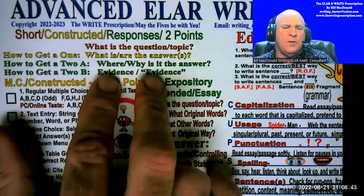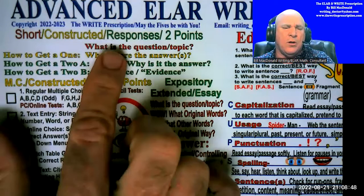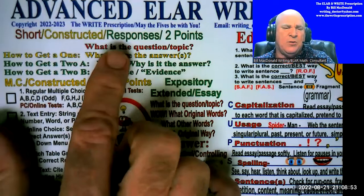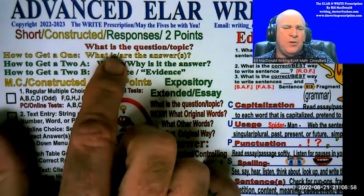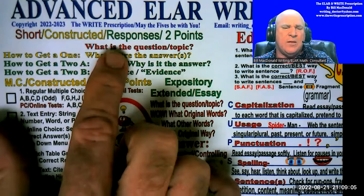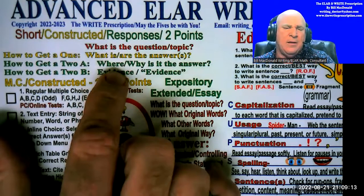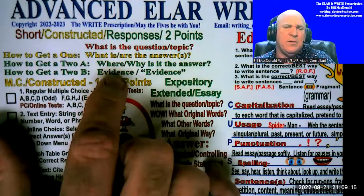So the colors that you'll see when you get yours as a digital or hard copy, this part will stay red. I changed this yellow to red so that they understand, in order to get my first point, my answer must relate to the question, whatever the topic is about. In order to get to the second point, I must try to give you where the evidence is at and the actual evidence that is the justification for my answer.